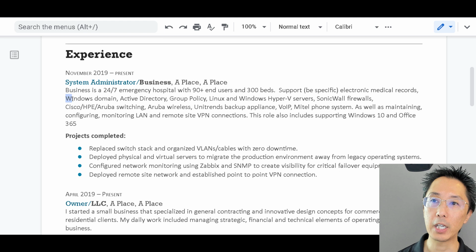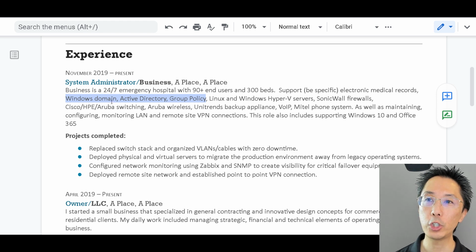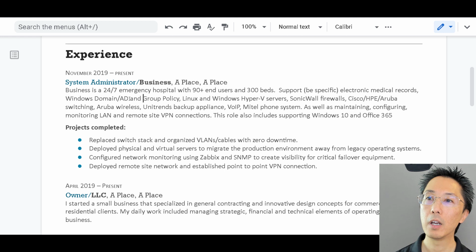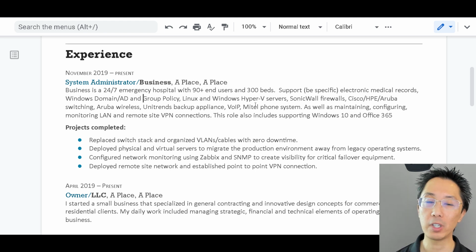Electronic medical records. Now, these three things, Windows domain, Active Directory, group policy, they're together. They're all within Windows. So what you would do here is say Windows domain, AD. That's understood. They kind of go together. And group policy. Kind of put those three things together. Shorten that up. Linux and Windows Hyper-V servers. Okay, that's good. Now, with the Windows, were you installing the servers? Were you just troubleshooting? What exactly were you doing? Because you just can't say support. Support is a very vague term. And then we got some Sonic Wall firewalls. Okay, cool. Some switching and Aruba wireless. All right. So this is kind of the infrastructure.